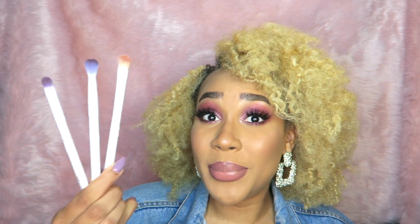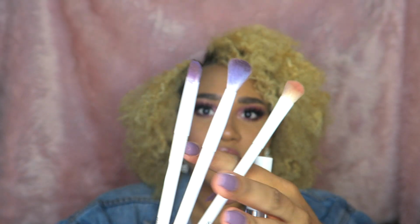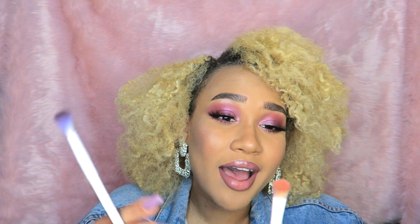So first thing is brushes. Now these brushes are dirty but you see that I actually use them. These brushes are from Wet n Wild. You see they have a flat brush for the base of your eye. They have a fluffy brush for when you need to blend things out, and they also have another brush just for patting and doing different techniques with your eye.